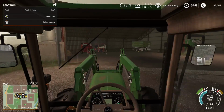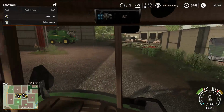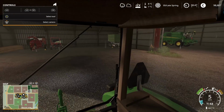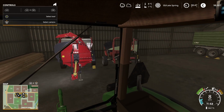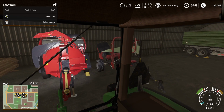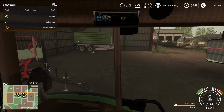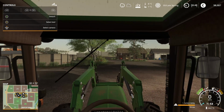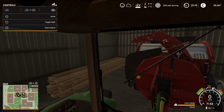I have noticed that I think there might be a bug with this straw shredder, with this bale shredder here. The reason being is we use it and then I go and hook up and I think it says that we've got 100% again. Yeah, you see it's saying we've got 100% again, which is a bit of a problem. Alright, let's have a look here. Let's throw that over.